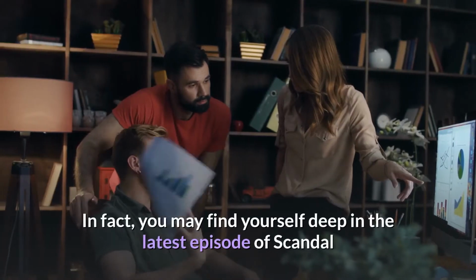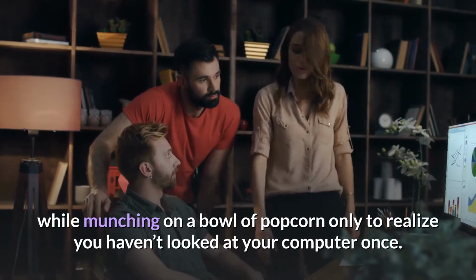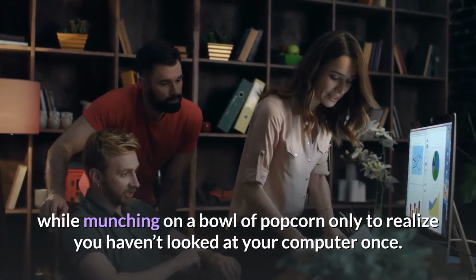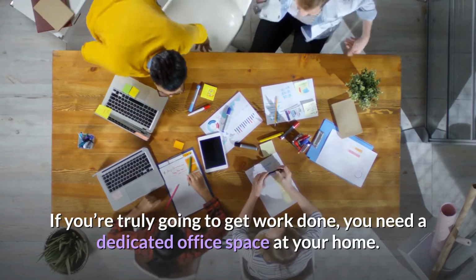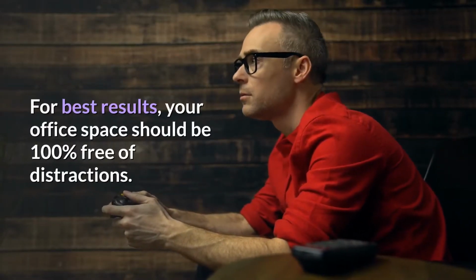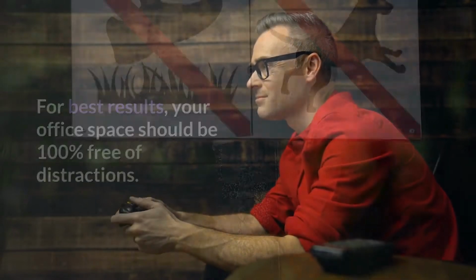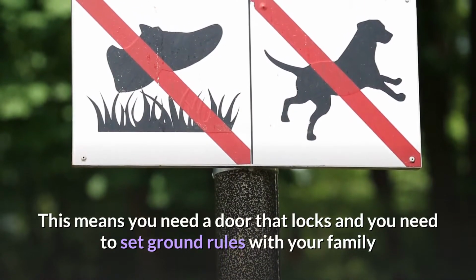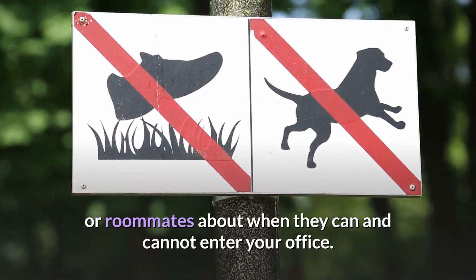In fact, you may find yourself deep in the latest episode of Scandal while munching on a bowl of popcorn only to realize you haven't looked at your computer once. If you're truly going to get work done, you need a dedicated office space at your home. For best results, your office space should be 100% free of distractions. This means you need a door that locks, and you need to set ground rules with your family or roommates about when they can and cannot enter your office.